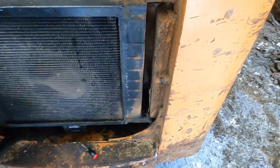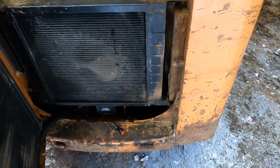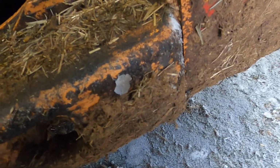It had water in it. It had water and it froze the fuel line. There's an ice chunk right there. Okay. So it froze. Right there. Well, that'll do it.